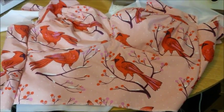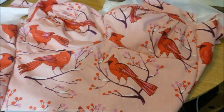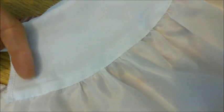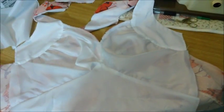Okay, so as you can see, this is what I showed you last time, the bodice front. So what I have done so far today is the lining. So I have hand stitched all the way along there and all along the sweetheart neckline. So you can see there.